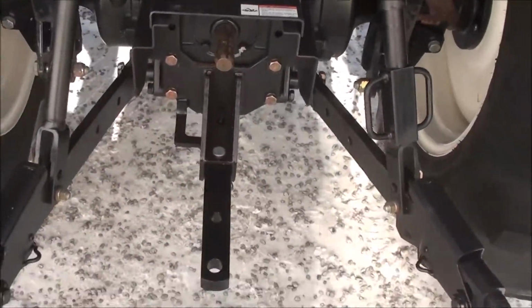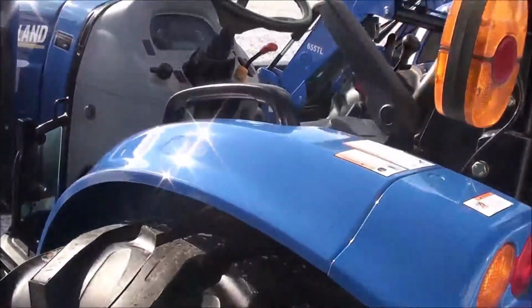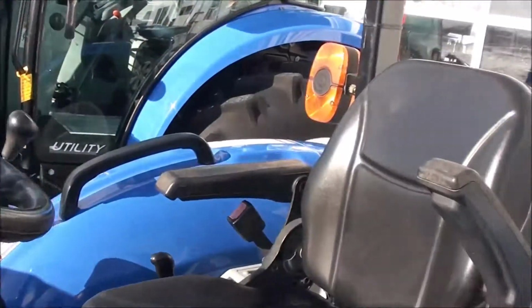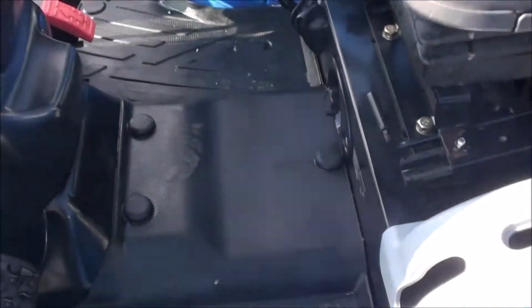Got the telescopic 3-point arms. 540 PTO. Stabilizers on both arms. And again, 45 horsepower. Has a tilt steering wheel. Nice suspension seat here for the operator. It's a nice clean platform.